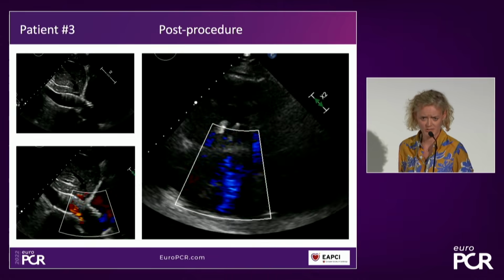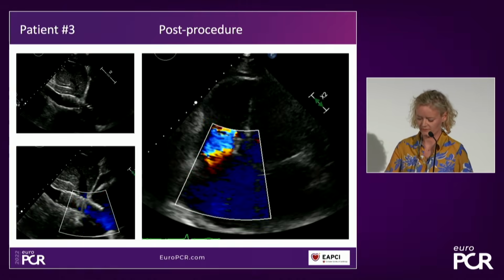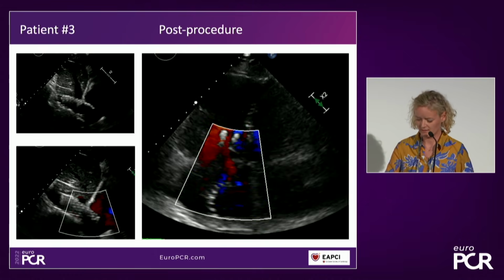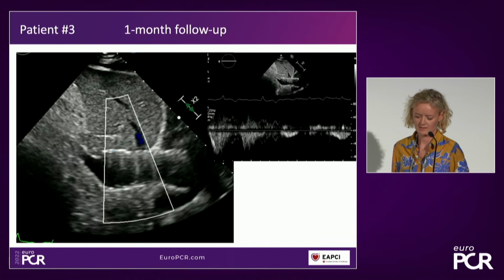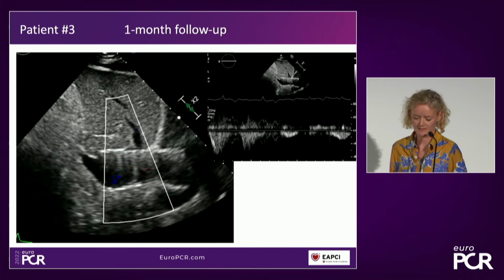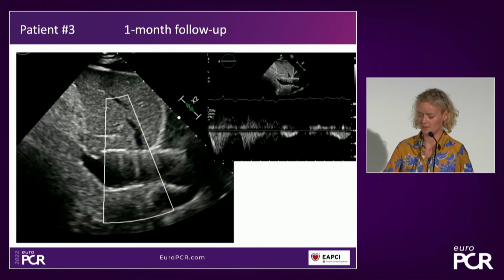This lady we actually pre-treated with pregabalin, so the left shoulder pain was very fast under control, and she left the hospital 3 days later. At 1-month follow-up, the patient felt well. On this echo, you can see nice movement of the leaflets of the IVC valve. There is good flow in the suprahepatic veins, and there is respiratory variation in the IVC below the valve.